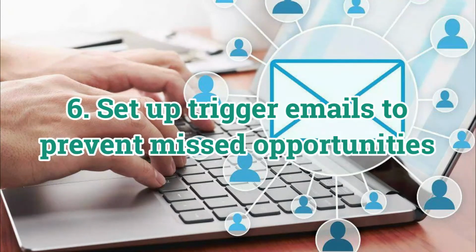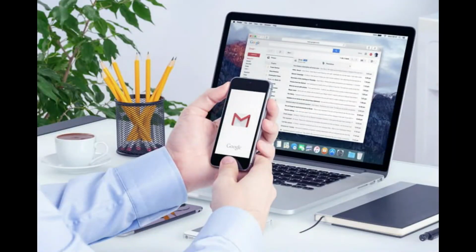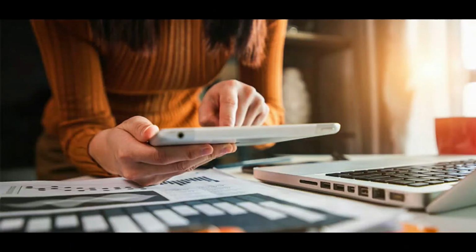6. Set up trigger emails to prevent missed opportunities. A triggered email is one that is sent out automatically after a customer takes a certain action. Triggered emails have a 70.5% higher open rate because you're reaching your readers while they're engaged. For example, you might send a reminder email shortly after they abandon their cart, a feedback request after they complete an order, a review request shortly after they purchase, a welcome email after they jump on board.